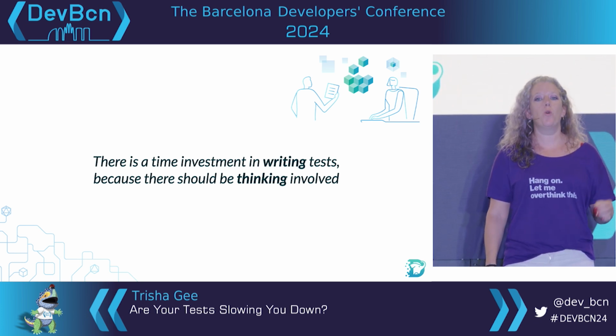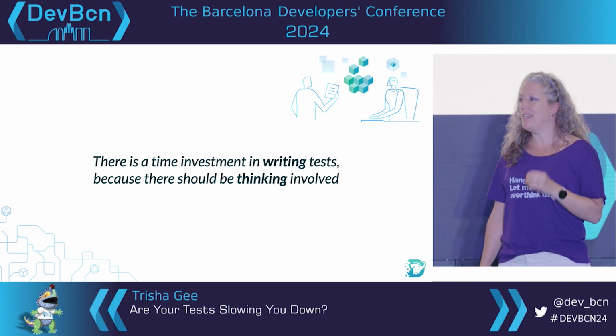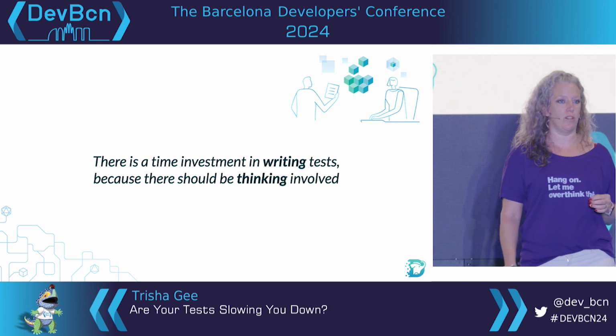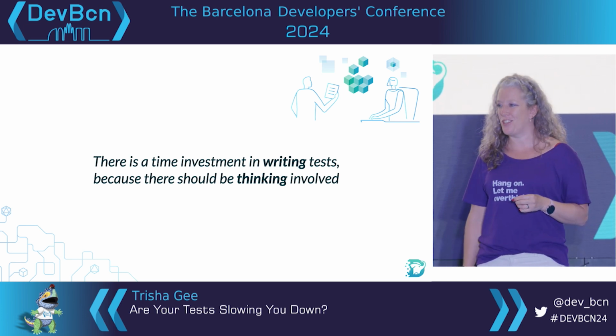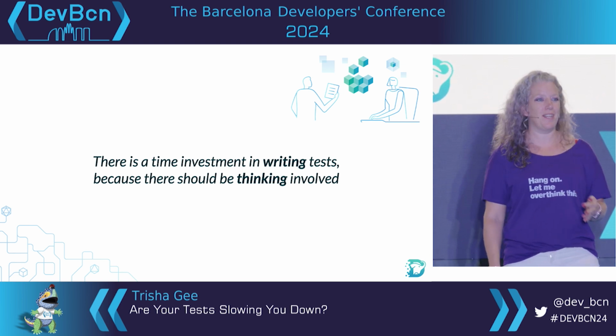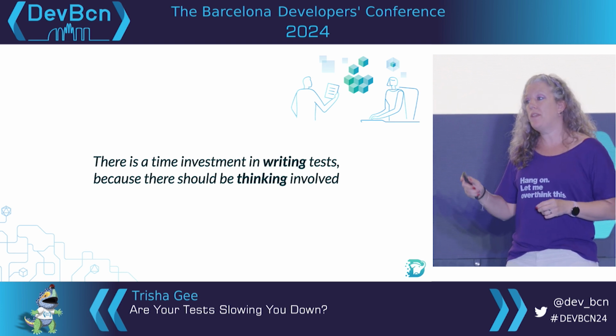There is a time investment in writing tests because there should be thinking involved. So testing will always take a certain amount of time, because you should be thinking about, is this the correct behavior? What should it do? What should it do when the user does something stupid? Because they will always do something stupid. What should it do if the database goes away or the network just freaks out?